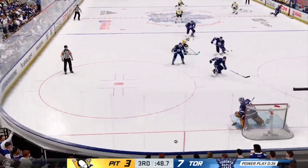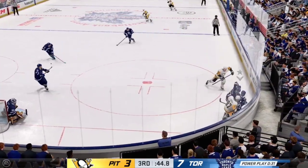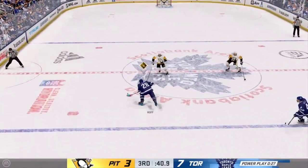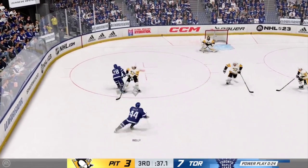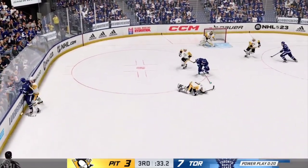Under a minute to go in the third. The Leafs gain control of the puck against the wall. Power play set to expire. One last chance here, Ray. Yeah, quick entry will give them some time in the offensive zone. Moves it to Riley. Center and feed. And it caroms off a twig in front of the net.